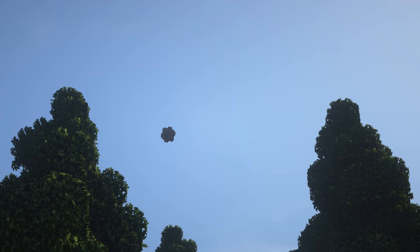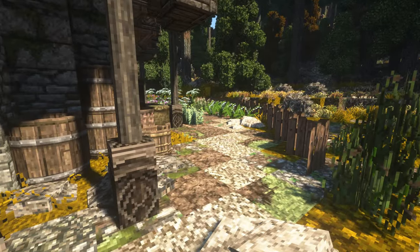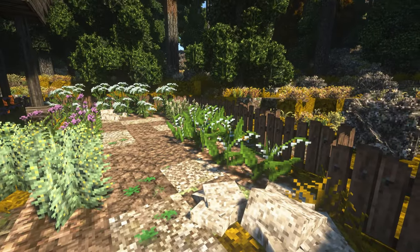Don't mind the floating bits out there. That's a WorldEdit issue. But anyways, I'll lead you here. And so, we have the garden.